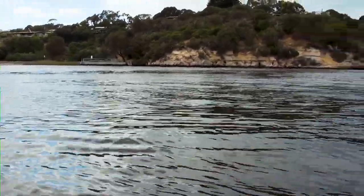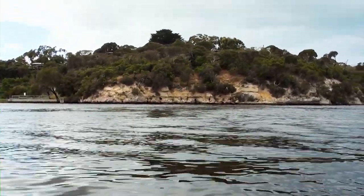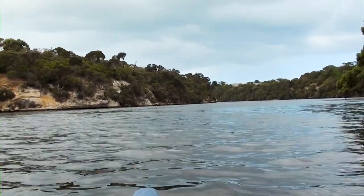Just coming into the outskirts of Nelson now. There's some housing. At the moment, the water is quite nicely gentle, which is not what we expected.